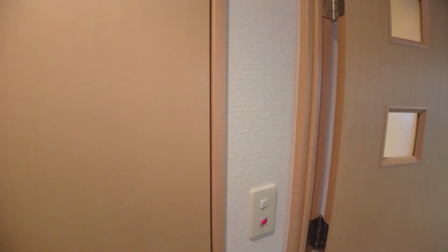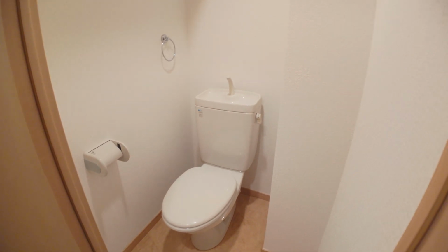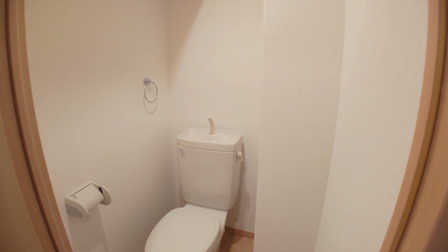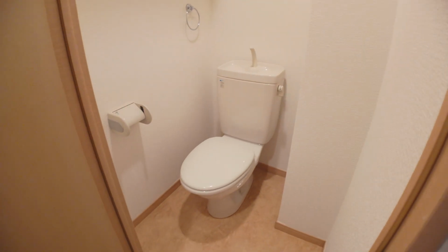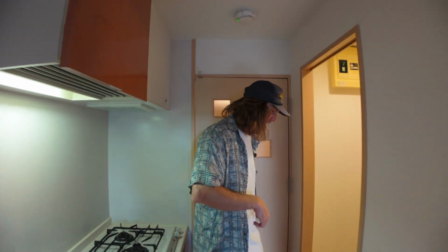So the first room here is going to be the toilet, which is like half the size of the bathroom. Sorry, half the size of the apartment rather. It's quite large. Again, this is a 23 square meter apartment, and it's only on the 7th floor. So we come into the main area here, but before we get to the main room, let's take a quick look at the bathroom.